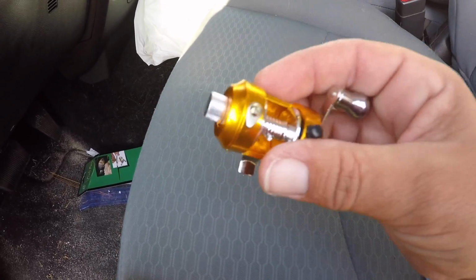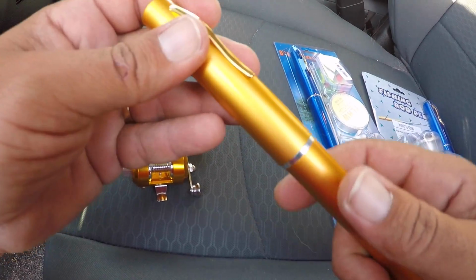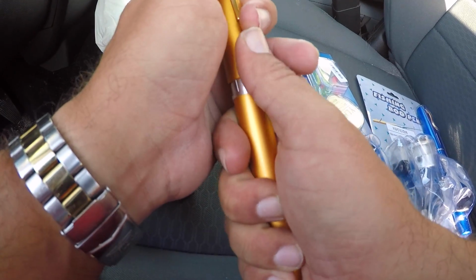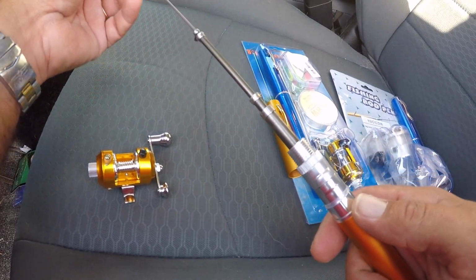But fairly impressed with the actual sturdiness of this little reel. As far as the rod goes, it's in here in this pen. The rod is all in here. We pull it apart, and here we go. This will extend all the way out.